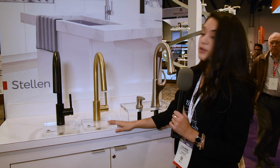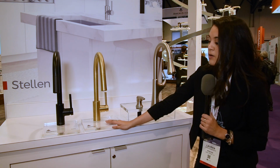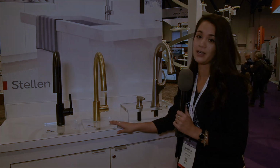We also have a new finish in Stellan coming, Brush Gold. Brush Gold's super trendy in the kitchen space right now. So in addition to our matte black, which has been killing it lately, we also will have the Brush Gold offering coming soon in June 2019.